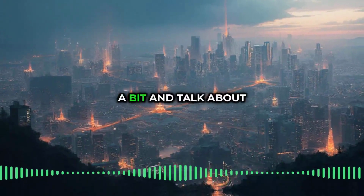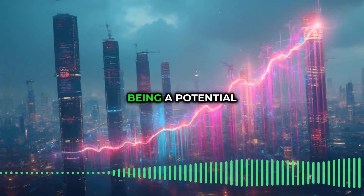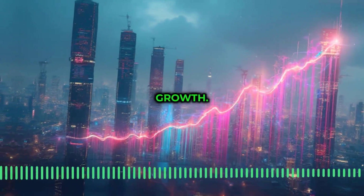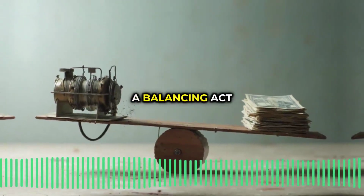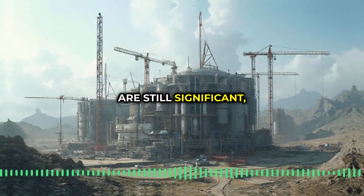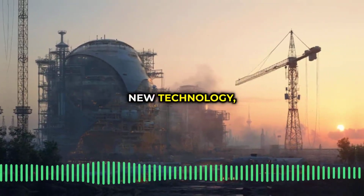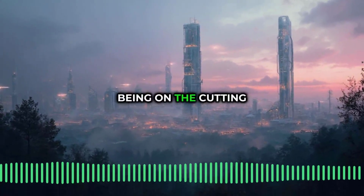Okay, let's shift gears a bit and talk about the economics of SMRs. Our source material mentioned costs being a potential barrier, but also hinted at some exciting opportunities for growth. How do you see those two sides of the coin playing out? Yeah, it's definitely a balancing act right now. On the one hand, those initial costs of building an SMR are still significant, especially for those first-of-a-kind projects. It's like with any new technology, those early adopters often pay a premium. Right, it's the price of being on the cutting edge.